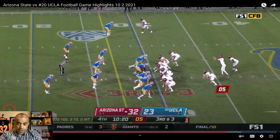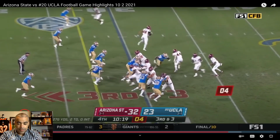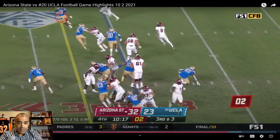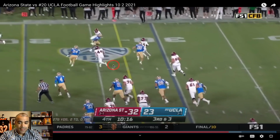All right, 3rd and 3. What are we going to do? I actually forgot what happens here. Okay, he pulls it, and let's see what happens. Looks like 86 is actually covered right here by 19. So Daniels, oh, that's good stuff. That's good stuff.